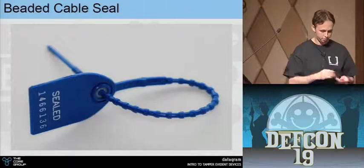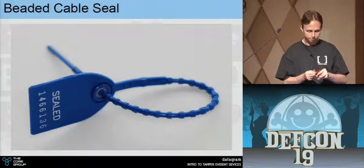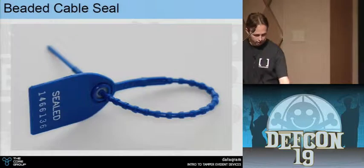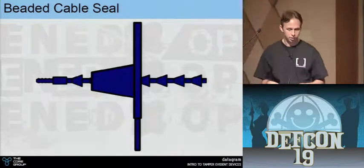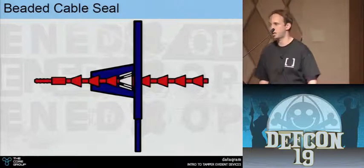Well, I'll seal it for you. And, you know, just pull on it lightly, see how it feels. Don't tighten it too much, but play with them, see how they feel. And essentially, it's just this little cable that fits through the body, and once you push it through enough, it locks into place. So it's basically a fancy zip tie.